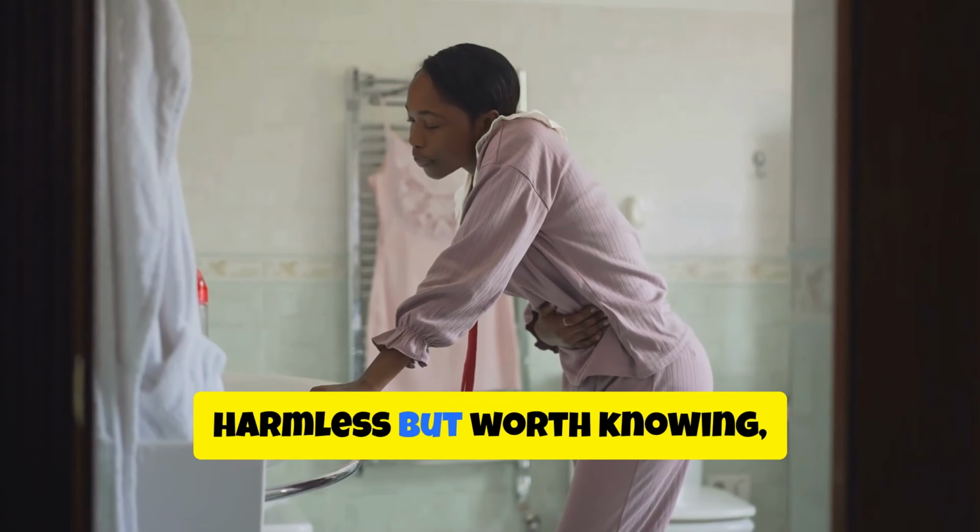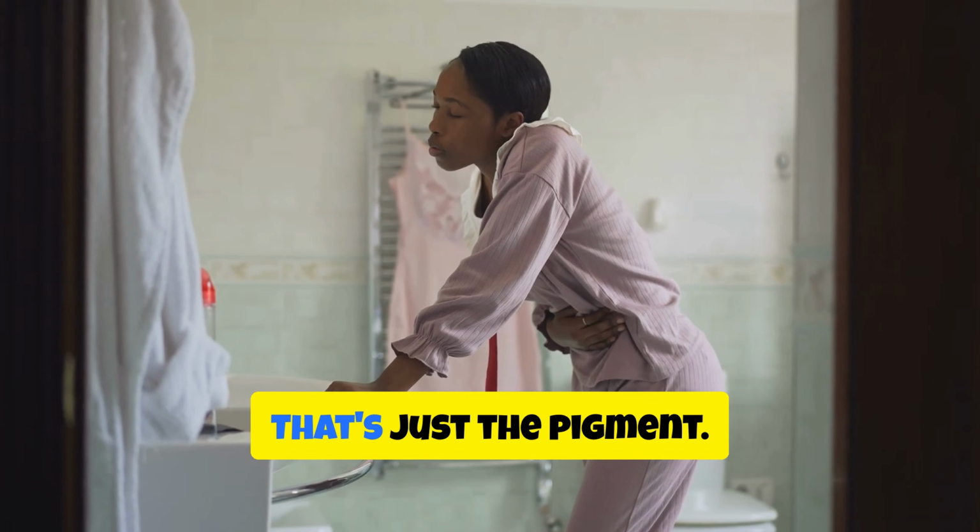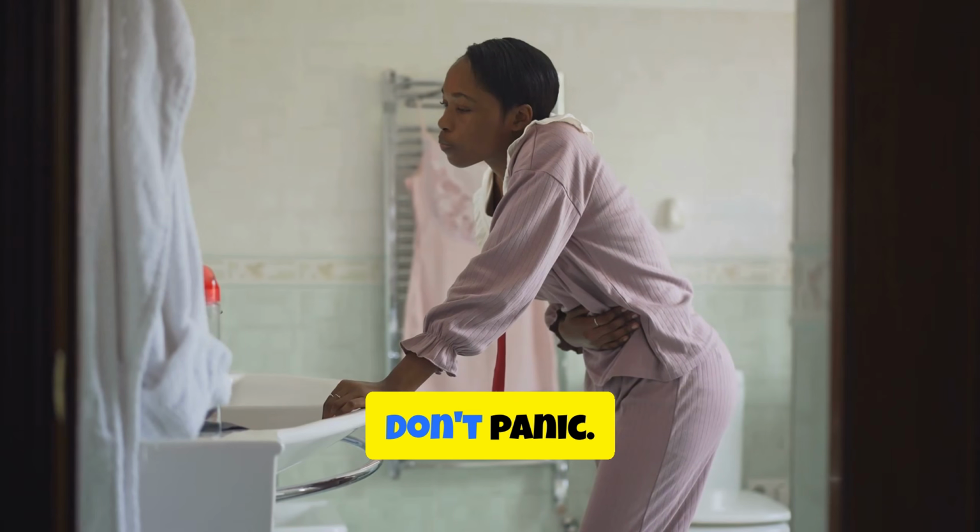And, harmless but worth knowing, beets can turn your urine pink or red. That's just the pigment. Don't panic.